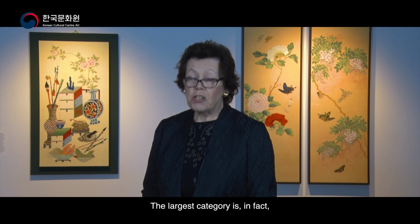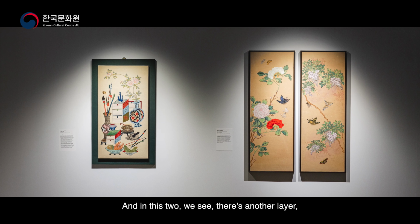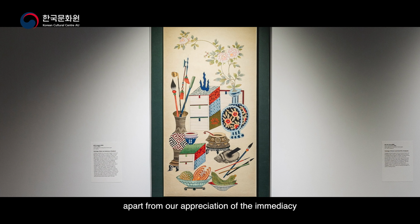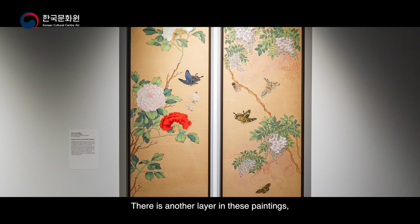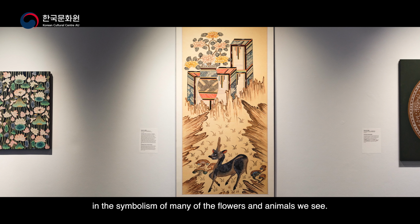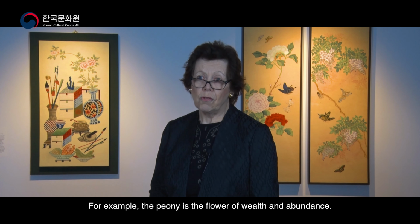The largest category is, in fact, bird and flower paintings. And in this too, we see that there's another layer, apart from our appreciation of the immediacy and the beauty of the nature represented, there's another layer in these paintings in the symbolism of many of the flowers and animals that we see. For example, the peony is the flower of wealth and abundance.